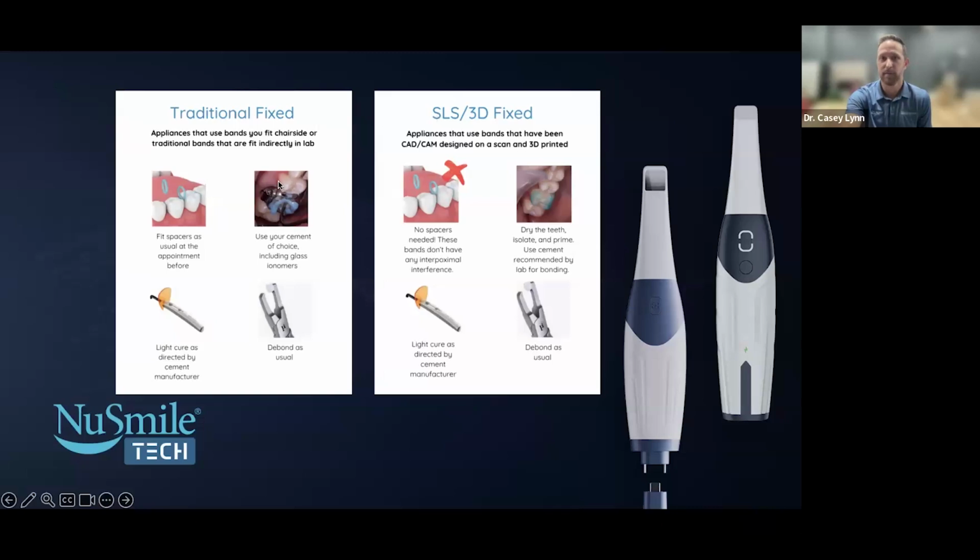And this kind of walks through those differences for that side-by-side comparison of your traditional fixed band versus your SLS 3D fixed. And they both utilize the same stuff. I use just the normal Fuji Plus 2 for my traditional band under-the-gum placements. And I do use the Ortho Blue for the 3D fixed because I want it to set. I don't want to have a wait time where I'm having to hold it.